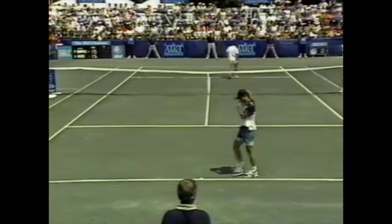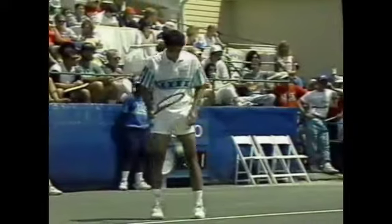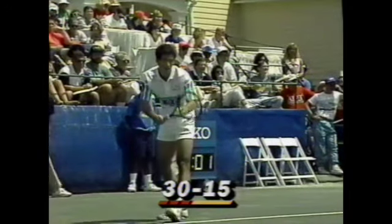Successful here to take a 30-15 lead in the first game of the first set. It's best 2 out of 3. Winner takes home $33,800 in the AT&T Challenge and ATP ranking points.